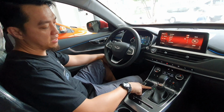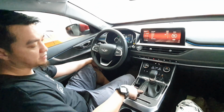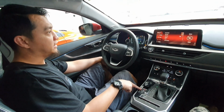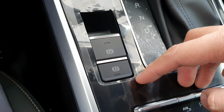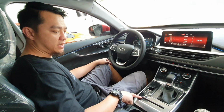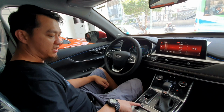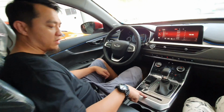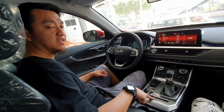So may park, reverse, neutral, drive, and then meron din siyang manual, may plus and minus. And this one, ito yung automatic parking brake or automatic park brake. And this is the auto hold. So down here on the center console, this is for the drive mode, sport. And this one naman is AVM. Ito yung automatic video monitor. So basically sa iba, ito yung tinatawag na 360 view camera.